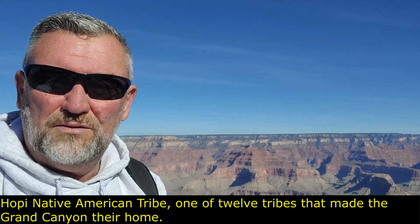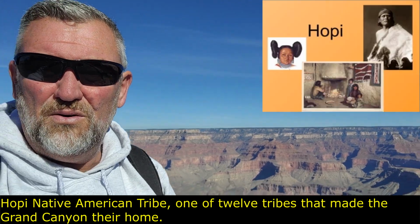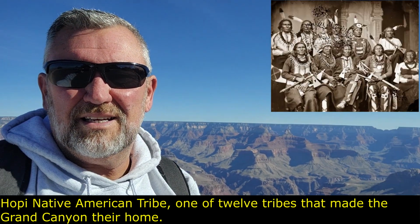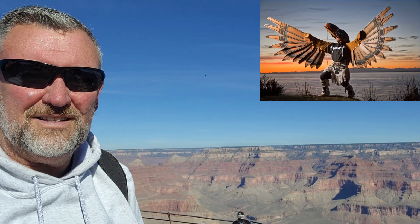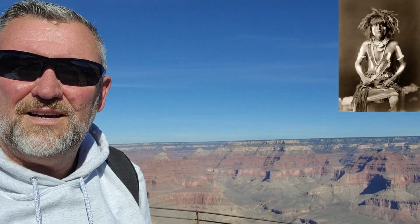One of only 12 tribes that had this as their home for many years, and the Grand Canyon is a sacred place for them. They feel it's very spiritual, and that this is a place where their spirit goes once they pass on to the next life. So it's very important to them, and it's a very magical place.